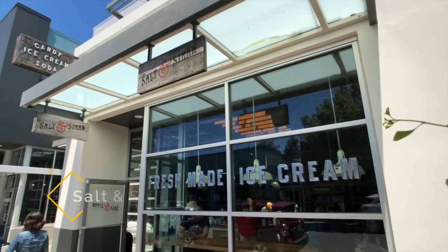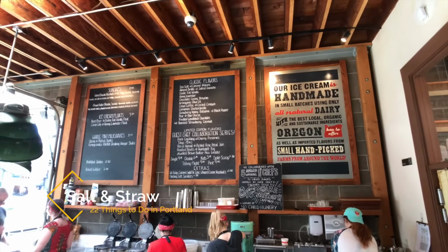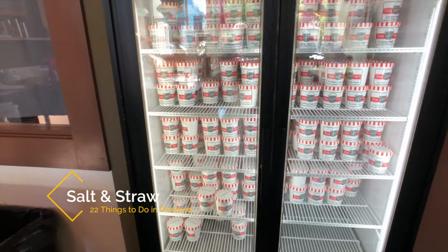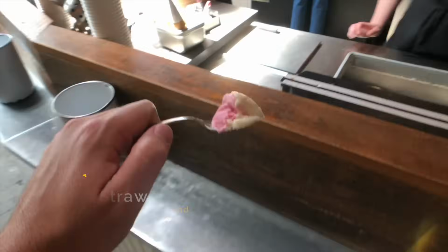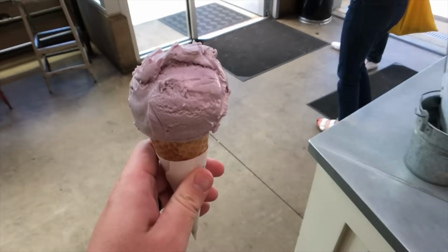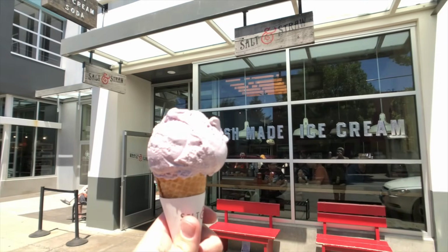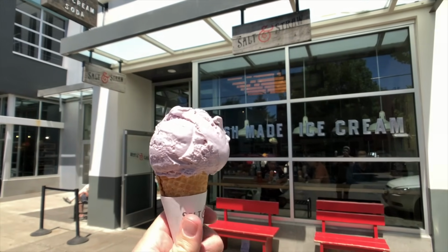Food recommendation number 4 is Salt and Straw ice cream. It's hard to beat good ice cream, and Salt and Straw has risen to the top for me. With flavors ranging from honey lavender to almond brittle, there's something for everyone here. Plus they have 5 to 6 new flavors each month. I've even seen a menu full of Thanksgiving inspired ice creams in November. Go in, try a few samples, check it out. I'm sure you'll find something that you like.